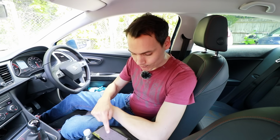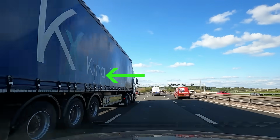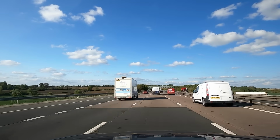60 miles an hour on a dual carriageway, but 70 miles an hour on a motorway. Let's look at goods vehicles exceeding 7.5 tons maximum laden weight in England and Wales. Well, it's 60 on both dual carriageways and motorways. It never used to be. It used to be 50 on a dual carriageway and 60 on a motorway, but that recently changed.